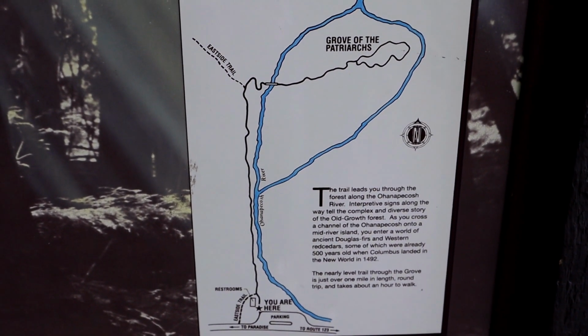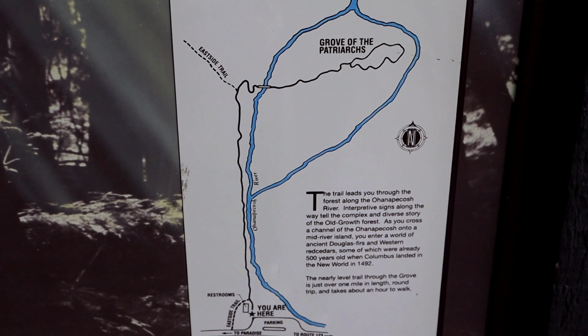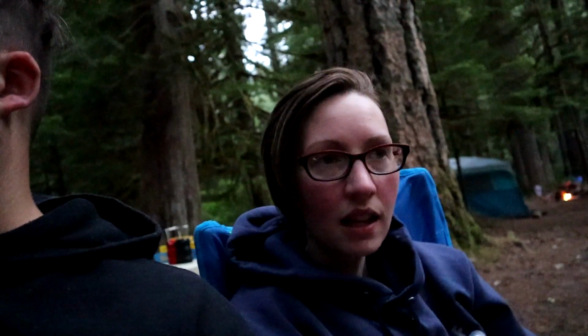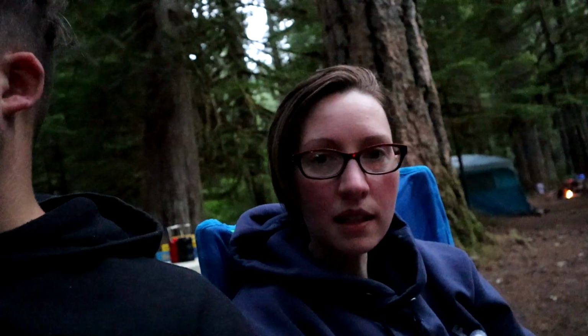So the Grove of the Patriarchs is basically on an island, and the Ohana-Pikosh River goes around this island. Because of that, when there have been fires on Mount Rainier, it has actually saved the old growth on this island, because the water surrounds it and keeps the fire from getting onto the island and burning the old growth. So some of these trees were there before Columbus even discovered America. They were like 500 years old at that point. These trees are ancient, thousands and thousands of years old, and because it is pristine and saved from natural disasters and disease, it's just, yeah.